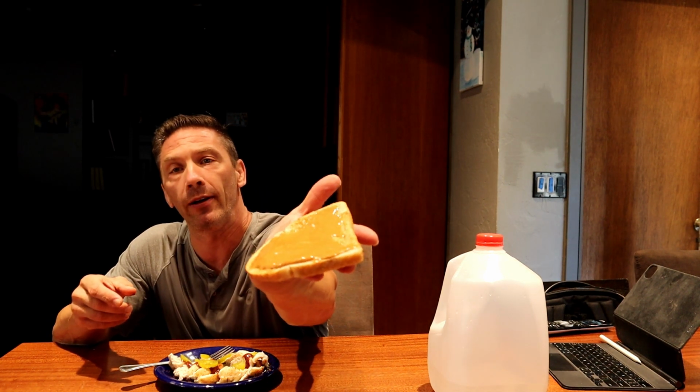All right, 4th meal of the day. So we have 5 ounces of chicken breast with just a slight amount, I think it's like a tablespoon or 2, of sugar-free barbecue, and then I got just a couple jalapenos on there just to add some extra spicy flavor. And then we have 1 of the low-cal slices of bread with 1 tablespoon of peanut butter.